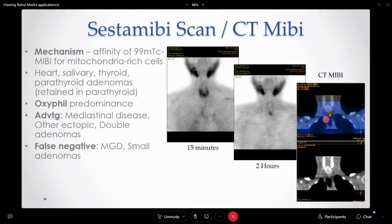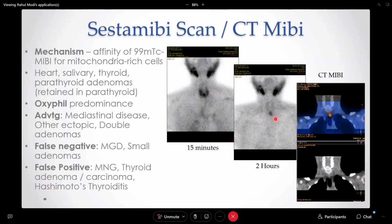And typically, what you do is subtraction imaging. You take initially both thyroid and parathyroid uptake. Later on, you will find uptake only in the parathyroid glands, and you subtract that and find out where the parathyroids could be located. However, thyroid carcinoma, Hashimoto thyroiditis, and multinodular goiter can also take up the tracer.